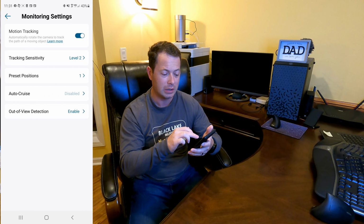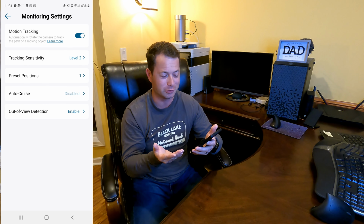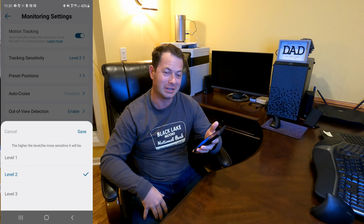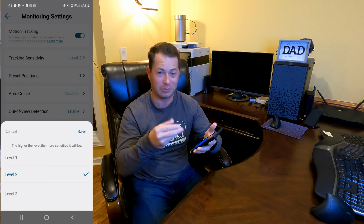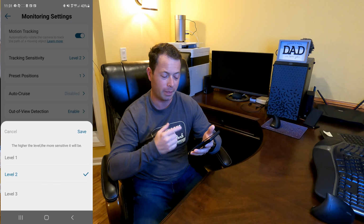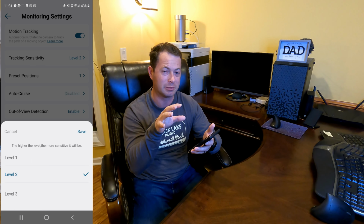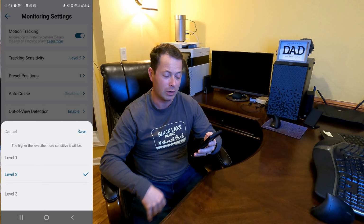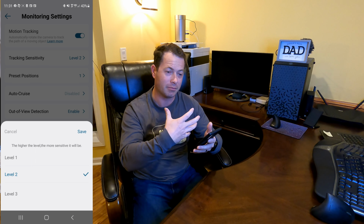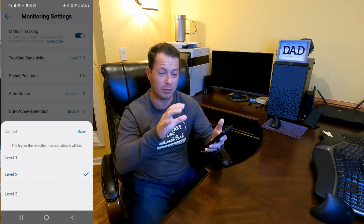For monitoring settings, here you can tell it to motion track or not motion track. I don't know why you'd buy this camera and not do the motion tracking, but the other thing they have is tracking sensitivity. Level 2 seems to be the right one. That's the one that I've used, and the footage that started this video is in level 2. I've played with level 3 some, and it's very busy. It likes to jump around, so even if I'm staying in the same spot, it's trying to move more than you would want. That's at least for me, and perhaps that's because a lot of my footage is fairly close to the camera, and if you're looking at something further away, you might want it to be more sensitive.